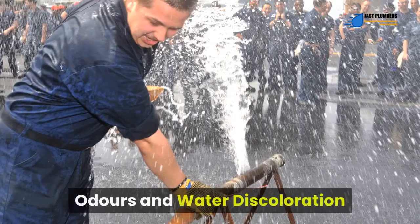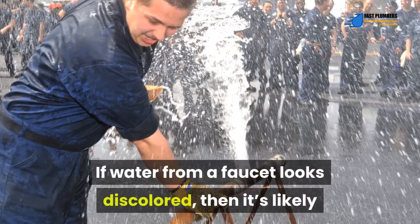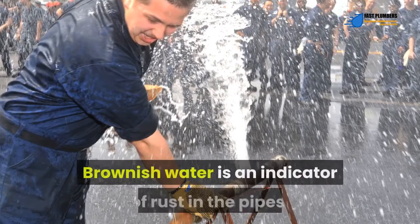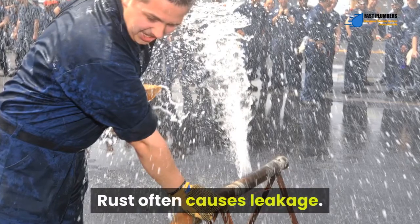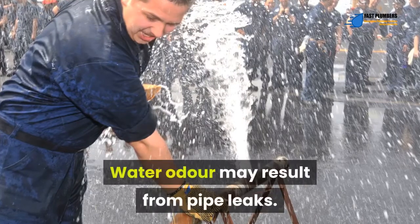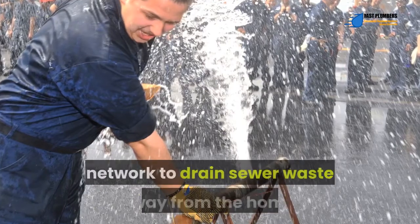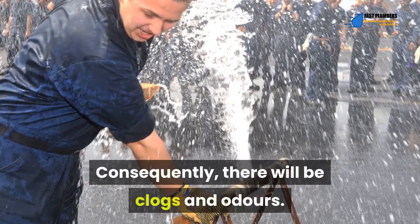Odours and water discoloration. If water from a faucet looks discolored, then it's likely that a supply pipe is leaking somewhere or is about to leak. Brownish water is an indicator of rust in the pipes. Rust often causes leakage. Water odor may result from pipe leaks. Leaks make it challenging for the plumbing network to drain sewer waste away from the home. Consequently, there will be clogs and odors.